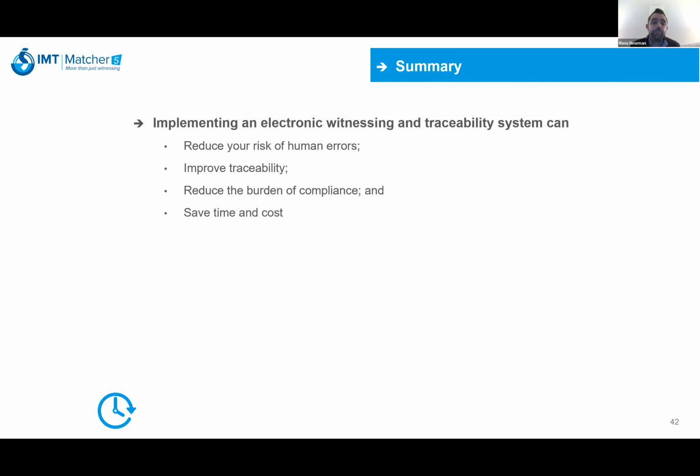So in summary, implementing an electronic witnessing and traceability system should help to reduce the risk of human errors, improve traceability, reduce the burden of compliance, and also save time and cost. So in closing, I hope this very brief introduction has helped to show that it's possible to reduce your risk of human errors, improve traceability, reduce the burden of compliance, and save time through implementation of an electronic witnessing and traceability system. So I'm just going to hand back now to Dr. Kersey to continue with the next section of this webinar.